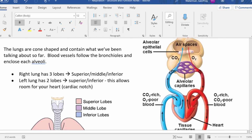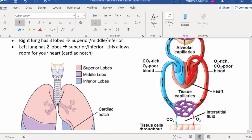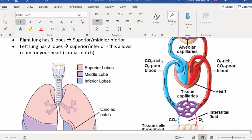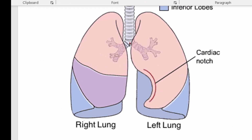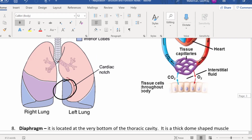Now the right lung has 3 lobes, a top, a middle, and a bottom. And top, when we talk about anatomy, is superior, and bottom is inferior, okay? And our left lung has only 2 lobes, a superior and inferior. What this does is it allows room for your heart, which is located in your cardiac notch, okay? And that's why your left lung is just a little bit smaller.